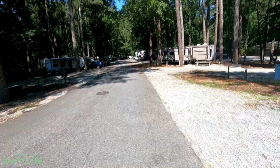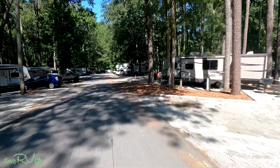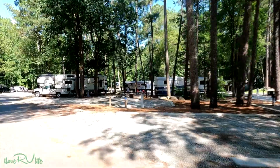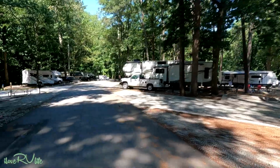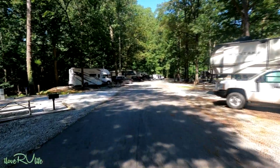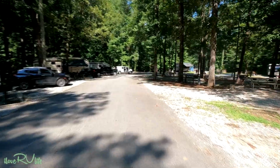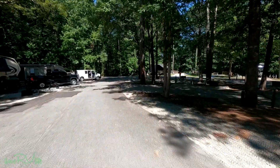Okay, we'll pull down inside L here and let you just see what it looks like. It is really, you can see how wooded, see how nice these are? Just beautifully wooded sites. So pretty. And you can take everything from some of the smaller units. You can see that little Class C that's sitting in there, and room for the car to be able to park.